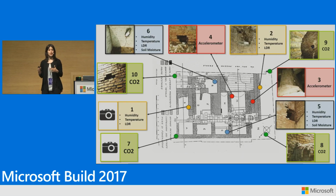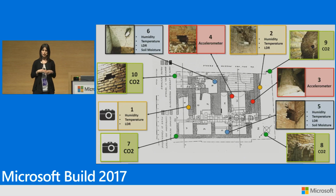One thing that I want to underline is that this site is located underground. So one of the biggest challenges that Politecnico di Milano encountered in the first part of the project was related to connectivity. Because basically, having 3G connectivity underground is really, really hard. They tried several hardware and several positions inside the site before finding a correct one.